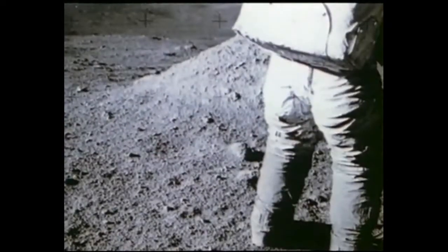This is a good place for it. They have an appearance here quite often like raindrops.